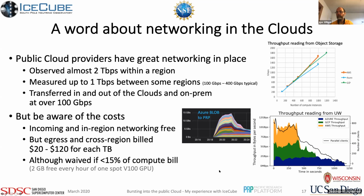Now, once you use networking, you have to be aware that you may be charged for it. All incoming and in-region networking is free. So these two didn't cost me anything apart from what I spent on running the cloud instances. But once you get data out of the cloud, you start to be billed. And the cost is anywhere between $20 and $120 for each terabyte you transfer. The difference depends on how you do it and from where to where. So if you're transferring petabytes, then that starts to be expensive. For a few terabytes, it's usually in the noise.